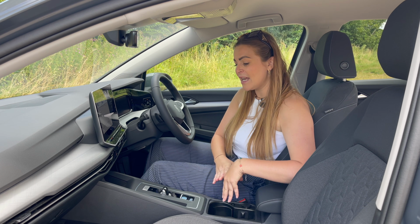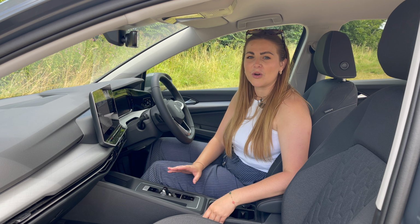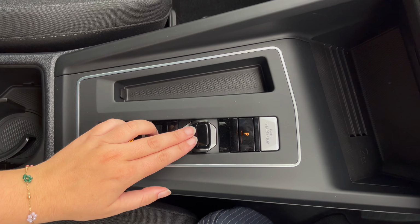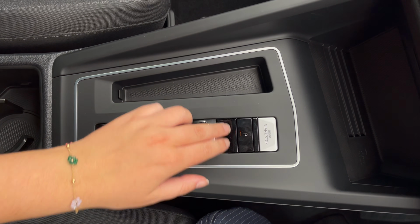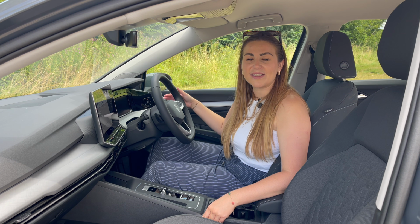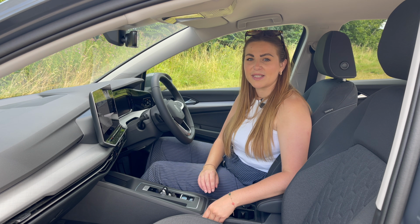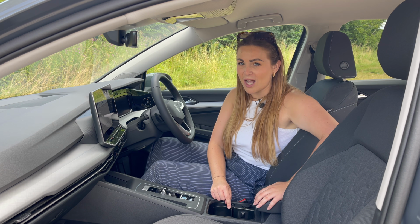But in the 8, they changed it to this new layout, which I think is far more practical, and it still looks quite smart actually. You've got this new gear selector as well, which was introduced in the 8, which is much sleeker and smaller. I'm really glad that they haven't put it behind the steering wheel like they have on the Tiguan and other models like the Passat. You've got 2 cup holders here, and these cup holders can be customised.